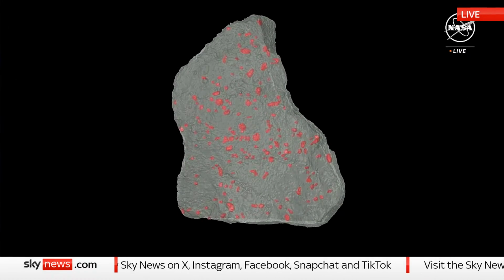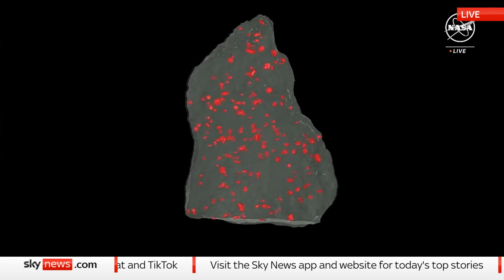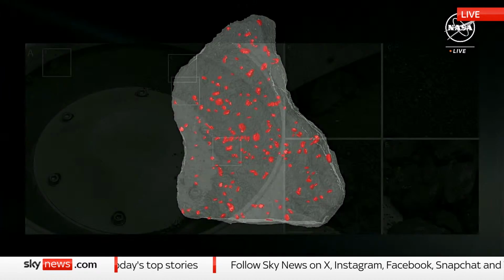This is the biggest one. It's about 2 millimeters across. And you can see here in red those sulfide minerals. I'm particularly fond of those. I'm an expert in sulfide mineralogy, and I can't wait to get inside and look in great detail at what's going on here. And now let's go to the last graphic.